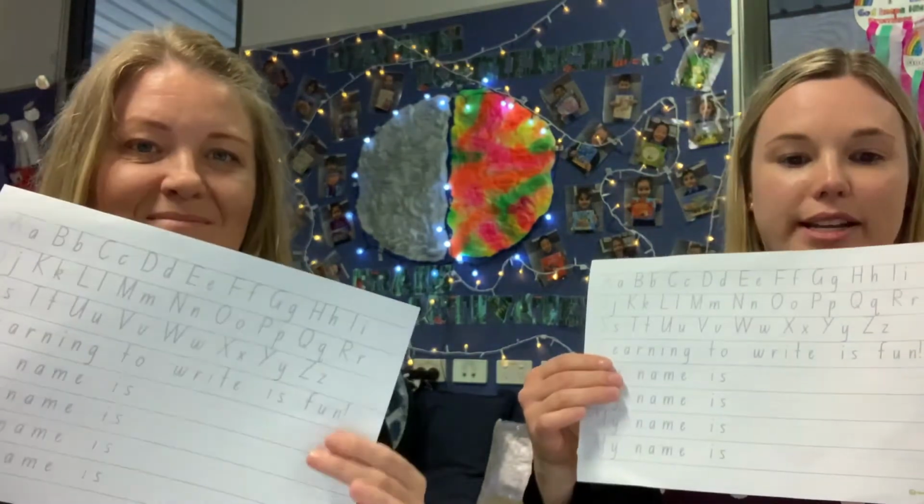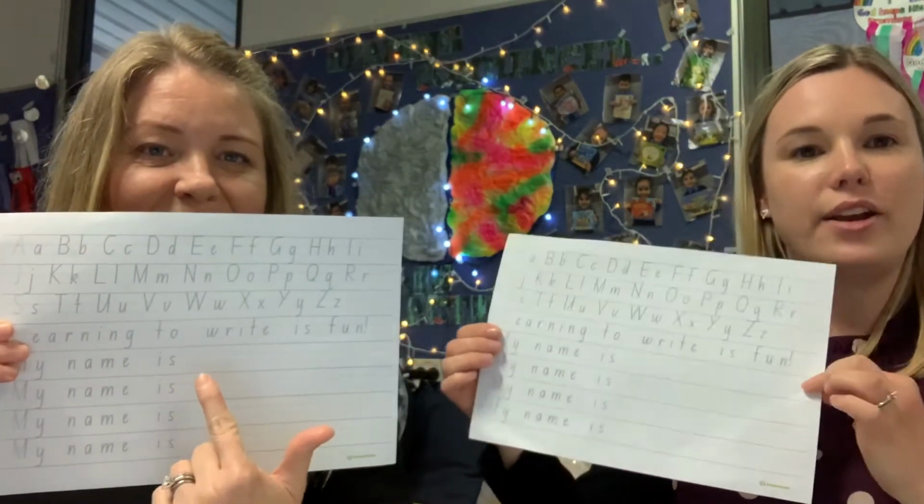In kindergarten, it is important that you know how to write your name. This is something that you might like to practice doing at home every day. In your pack, you will find a sheet to practice writing some of your letters and also your name.